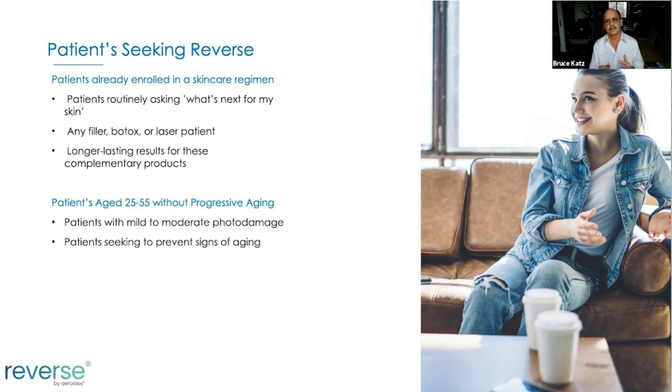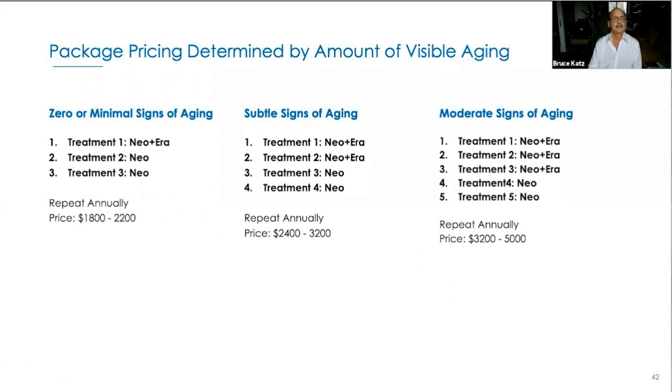So who are the patients in most of our practices that would be looking for Reverse? Well, patients already enrolled in a skincare regimen. Patients who would be asking, what's next for my skin? Patients who are getting fillers or Botox or laser treatments, and patients who want longer lasting results from these complementary products. And then patients aged 25 to 55 without progressive aging, patients with mild to moderate photodamage, and patients seeking to prevent the signs of aging. So it's a great preventive treatment as well as corrective. So these are some of the suggested package pricings based on the visible aging of your typical patient.